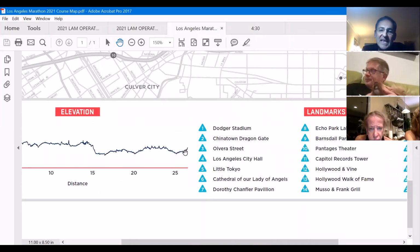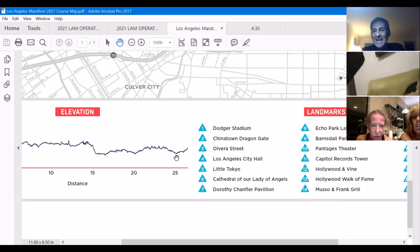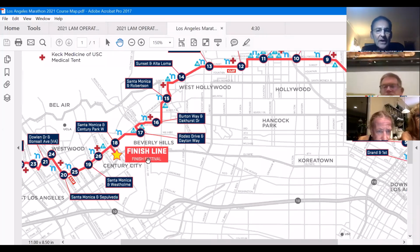Then look what happens at the end of your race. This is where things get ugly. You do not need pace leaders. You do not need to think about where people are around you. Just get to the finish. You're at mile 25, which is, I believe, around Westwood Boulevard, or maybe a little after Beverly Glen, somewhere in that area. Where are we here?